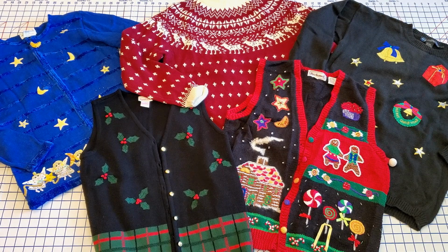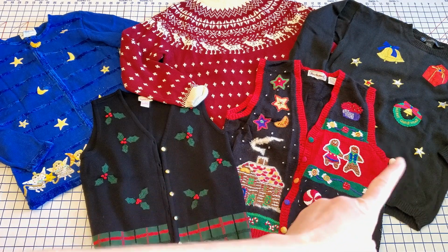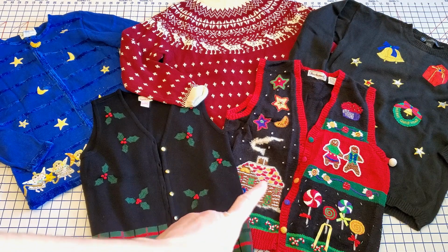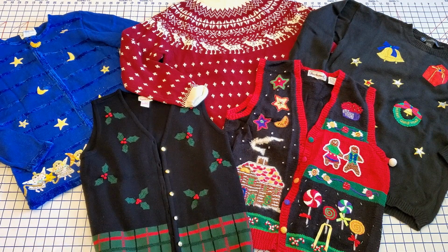I also look for ones that are different lengths. Like this one, way over to the side. That one's almost a tunic length, and it's not too wide, which is unique. Some of these you find in very boxy shapes, but that one's kind of long and narrow-ish, so it works really great with leggings, as does this longer vest over here. Leggings and comfy clothes are basically all I want to wear all December. So that style fits my lifestyle very nicely.